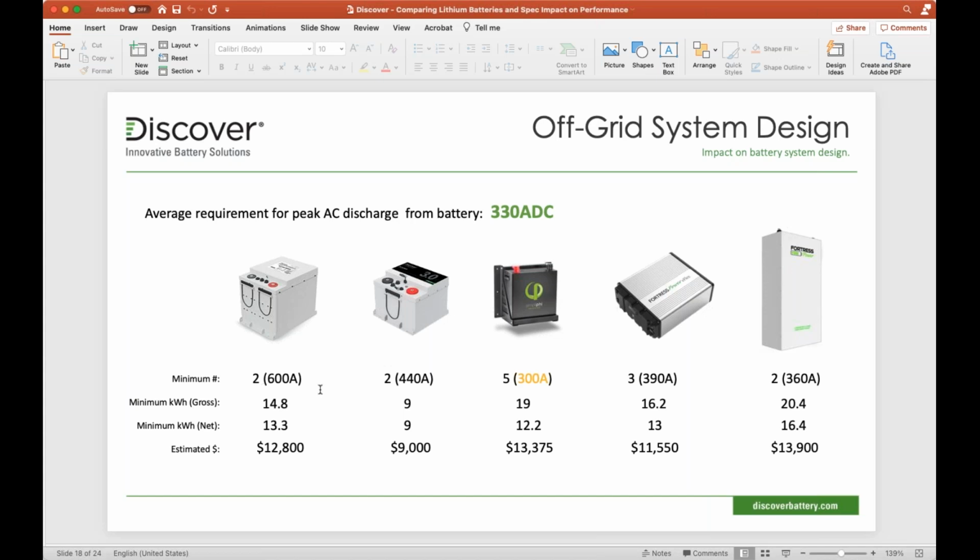Now, same math, same process for all these. I talked to you before about the momentary current carrying, or peak current carrying, capacity of our Discover AES battery.